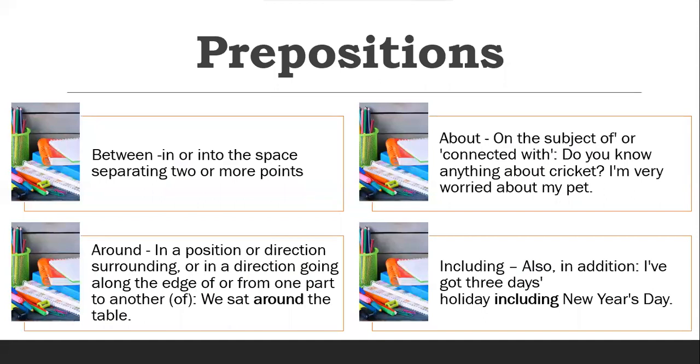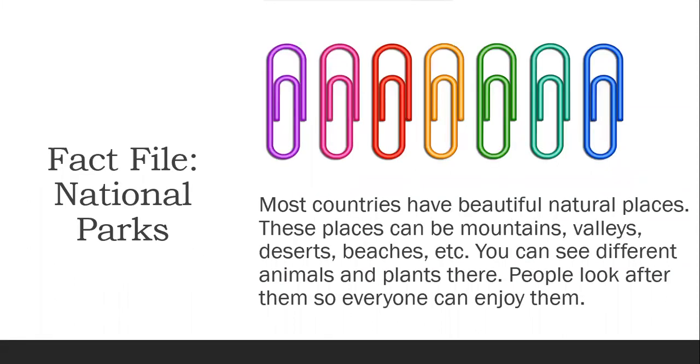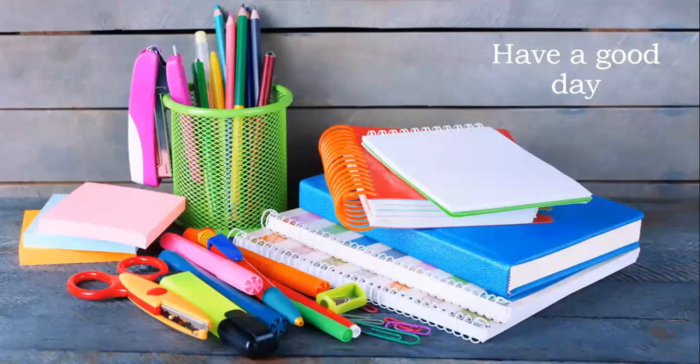We also learned about different prepositions, and these were the main ones from Unit 2. And these prepositions are between, about, around, and including. We talked about how to use them and where we usually put them in our sentences. And then we also talked about national parks and the ones that we have here in Thailand. And we also talked about fact file that most countries have beautiful natural places. We talked about the geographical features such as valleys and mountains, hills, rivers, lakes, etc.